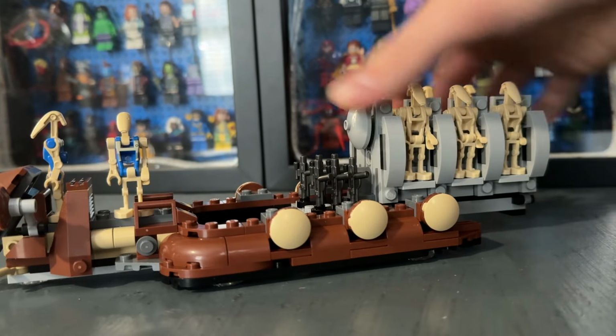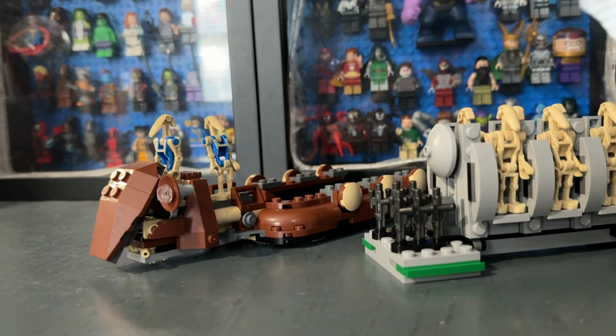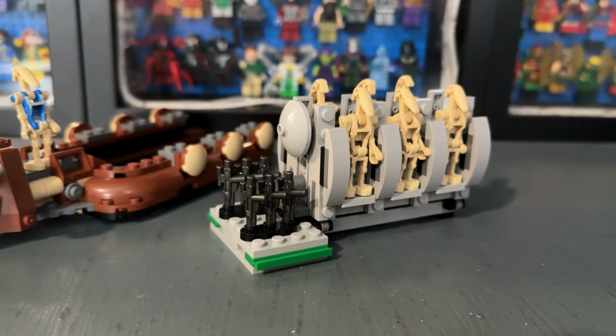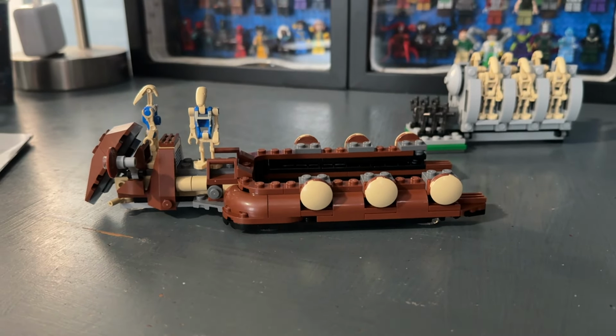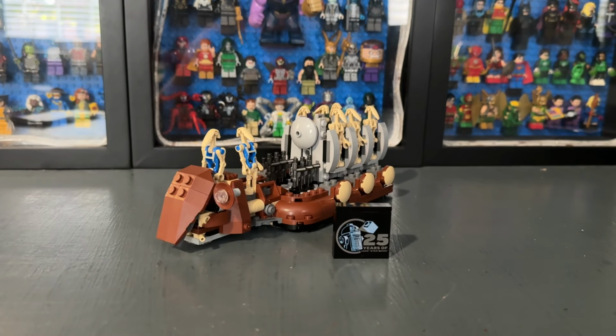And you can also separate this gray section from the rest of the troop carrier, which is hard to do with one hand, but if you have 2 hands, it's very easy to do that. And you can also see they have some storage for the blasters over here too. And here's what the main carrier looks like with the gray part detached, and then you can easily attach it again too. And really cool gift with purchase.